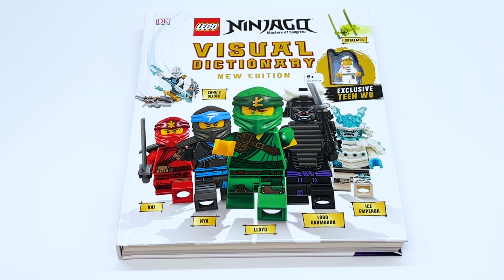And it's also just a nice summary of the evolution of the sets over time. And you get some cool behind-the-scenes stuff as well. So yeah, genuinely I'm very happy with this book. Obviously, a little bit out of date. I suspect we'll probably get a new version next year or the year after that.